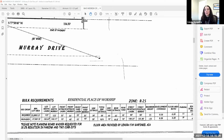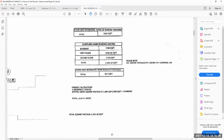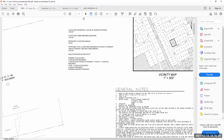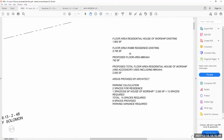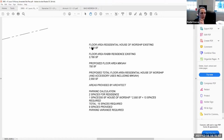Well, I think maybe, I mean, what does the map note, "Proposed total floor area residential house of worship and accessory uses, including mikvah, 2,550 square feet," actually mean? Like, is that just the size of the mikvah? Or are there other expansions to the house of worship?